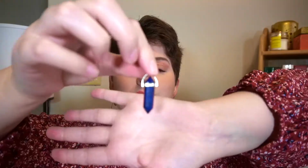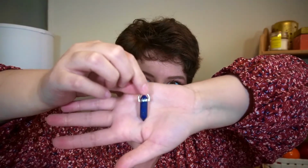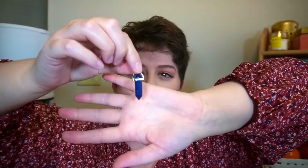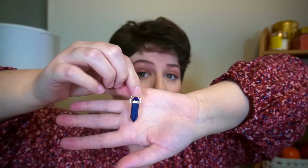Okay, so this quarter's charm is a little different. Love it. It is a lapis charm. This is beautiful. They do come with just the charms. I think this one would be a little large, but you could put them on a charm bracelet if you would like. Usually the charms are much smaller. I'm going to get a silver chain to put it on a necklace. I think that will be beautiful.